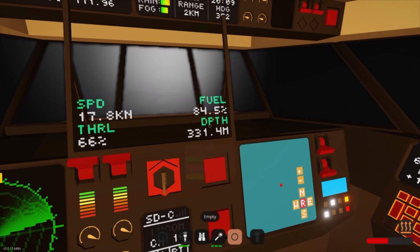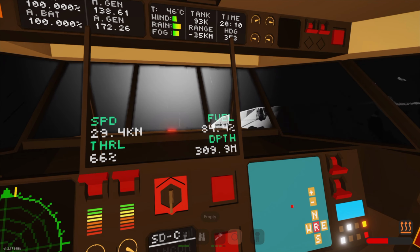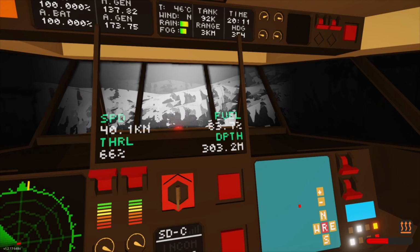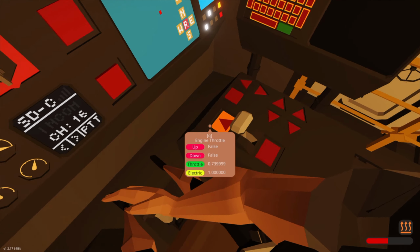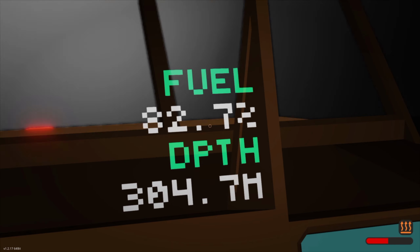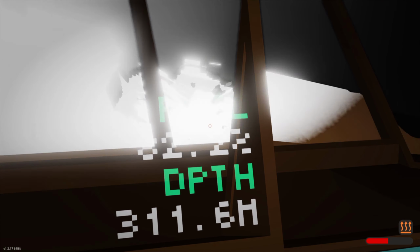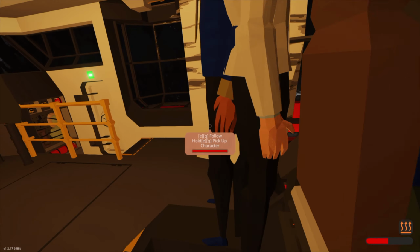Okay, this is really bad. It appears we're losing. I can't tell. I think we've got a hit on our fuel tank. We're losing fuel. This is not good. We're maxing out our throttle. We're losing fuel fast. Oh, yep. It's going back up and down really fast. That's what that means.